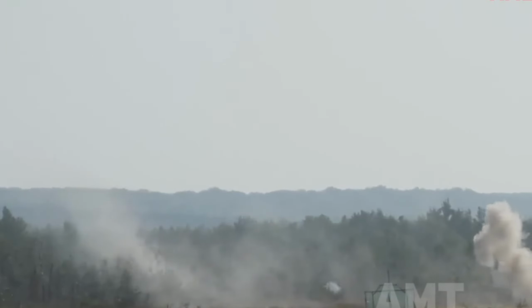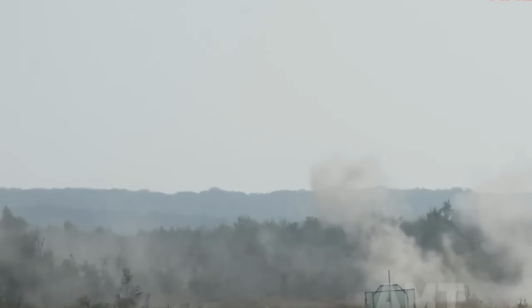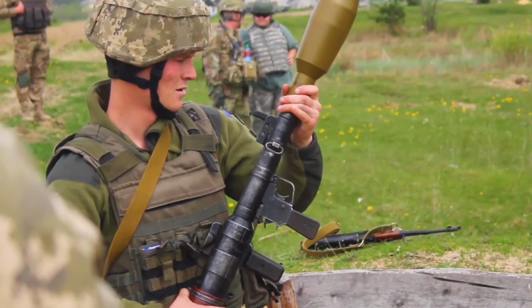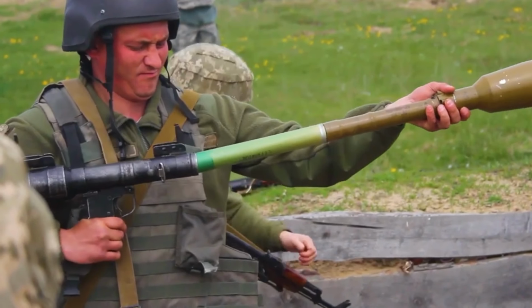Firepower refers to how much damage the weapon can do when it hits something. Range means how far away it can shoot accurately. And mobility means how easy it is to move the weapon from one place to another when you need to change positions. To help with moving the PM-38 around, it came equipped with a wheeled trailer and something called a limber, which is basically a special cart designed to transport the mortar and all its ammunition.